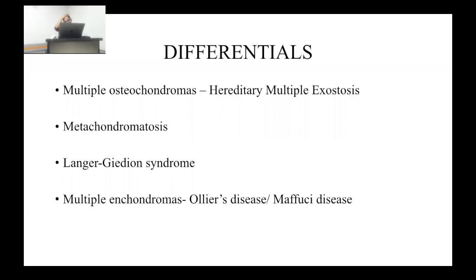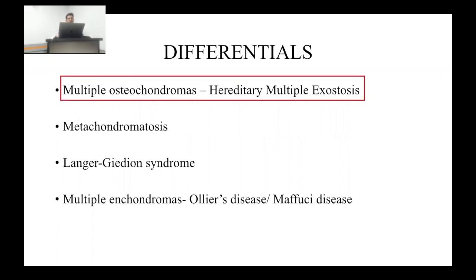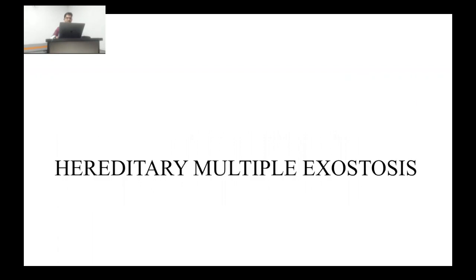Coming to the differentials, we have multiple bony swellings which are arising from inside the bone. For any differential of multiple bony swellings, the first which comes to mind is multiple osteochondromas, which is hereditary multiple exostosis. Second is metachondromatosis, Langer-Giedion syndrome, and multiple enchondromas. I will be discussing these differentials later, with points for and against. But coming to the diagnosis per se, the first is multiple osteochondromas, which is HME, hereditary multiple exostosis. Now, what exactly is this?